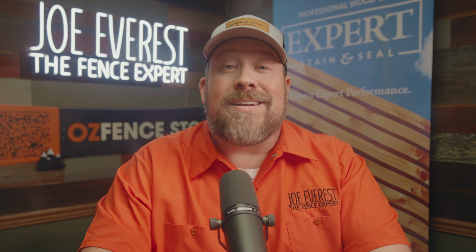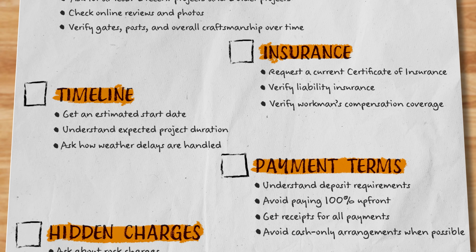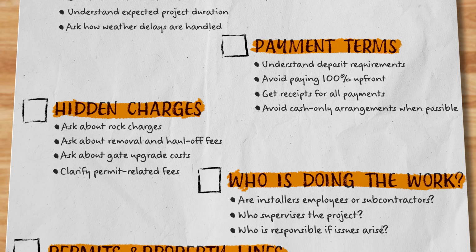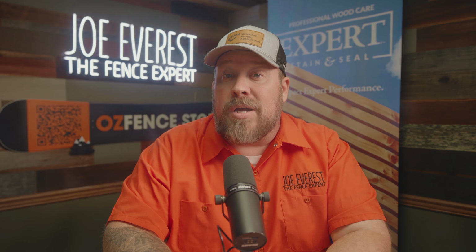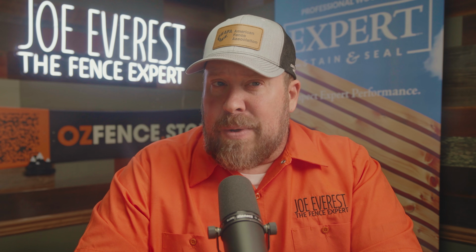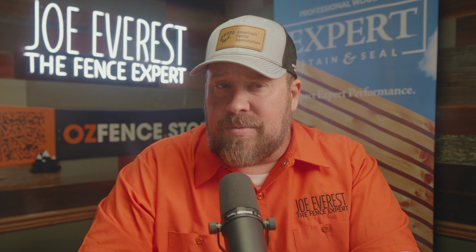Now, if a contractor can confidently walk you through every item on this checklist, references, insurance, timeline, payment terms, hidden charges, who's doing the work, permits, property lines, utility locates, you're probably talking to somebody with a solid process in place. But if you start getting vague answers, pushback, or excuses, that's usually a sign to slow down and ask more questions before moving forward.